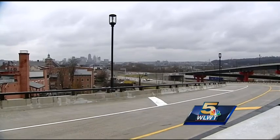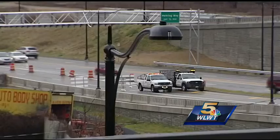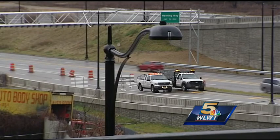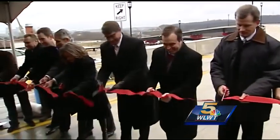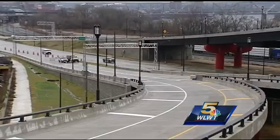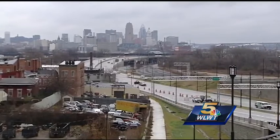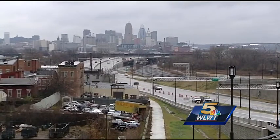It looks wonderful. It is wider, smoother, and safer, according to those who designed and built it. The 50,000 drivers who depend on it daily considered the old road rusted and rickety, Mayor John Cranley among them, delighted now with its sleek, modern styling and sense of space. Instead of rumbling past Lower Price Hill, the new viaduct provides a connection to that struggling neighborhood.